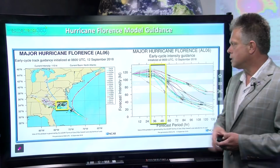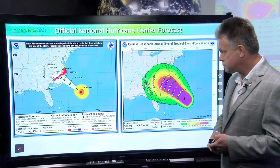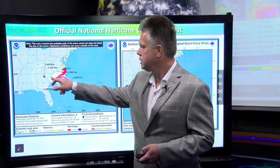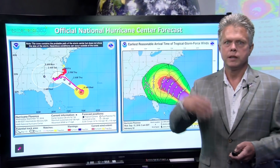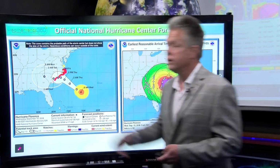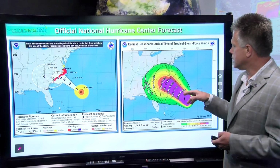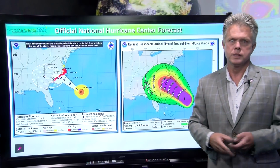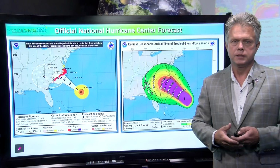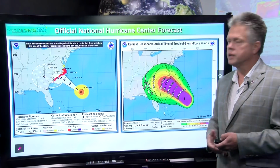In terms of intensity, the models are all very consistent in that Cat 3, Cat 4 range as it nears the coast tomorrow. The Hurricane Center again does show that official track where it shows this jog here. And again, it just keeps more of the coastline in that right front quadrant for a prolonged period of time. So the slow movement is very concerning for the folks in the Wilmington and Myrtle Beach area. On timing, if you look at tropical storm force wind gusts this time tomorrow, we're looking at the outer bands impacting the coast. So you need to get out now, immediately. Again, if you're being told to evacuate, please evacuate.